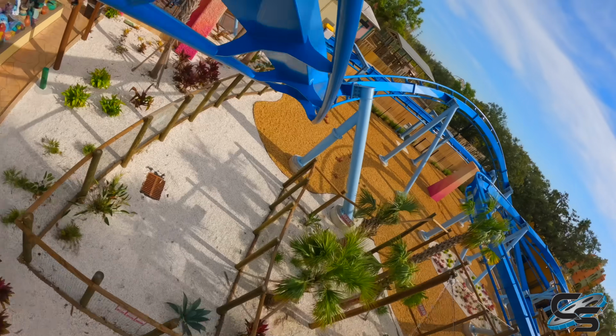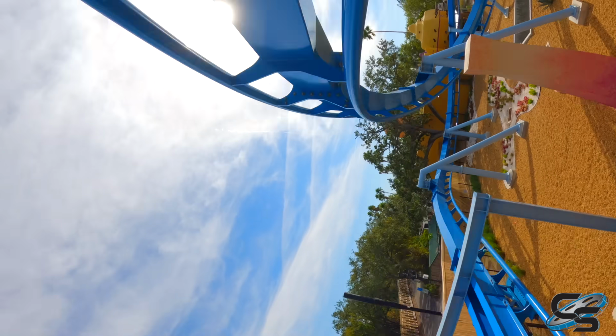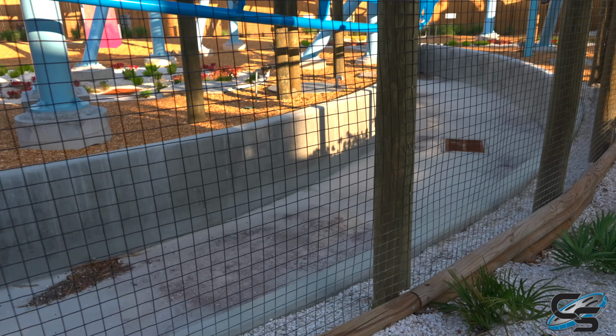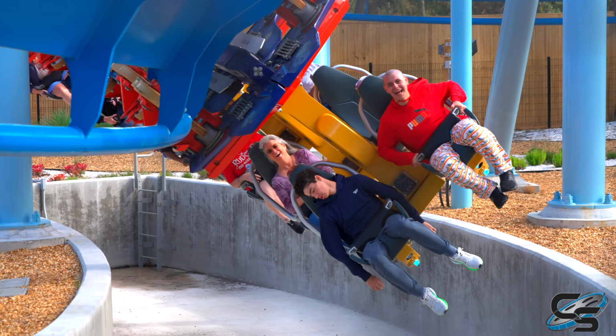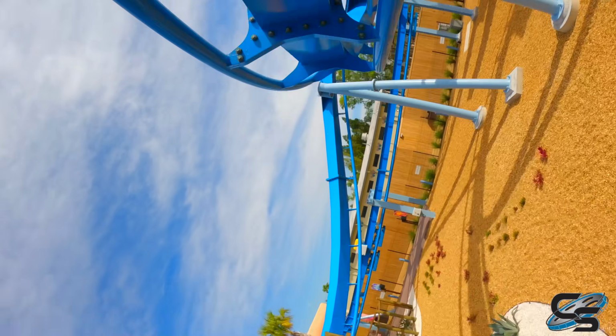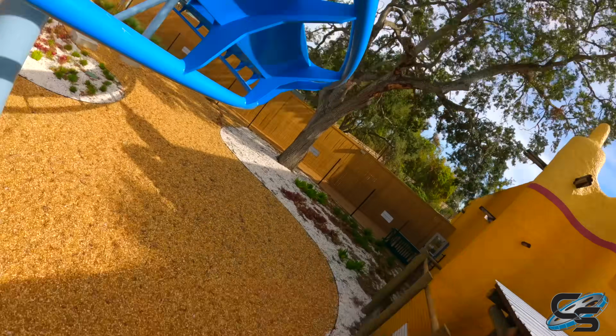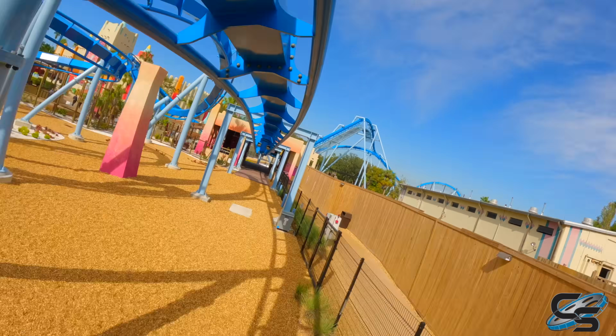Following this overbank, you'll drop back down, twisting to the right, banking down and around on this low turn. They dug out a little trench to add some extra clearance here. It's essentially this long extended helix as you gradually rise up and then twist to the left, bank up low to the ground, and then smoothly hit your brake run, and that is it.